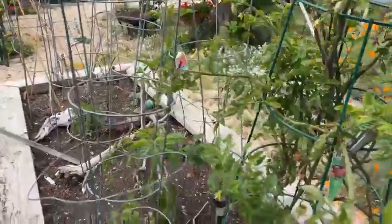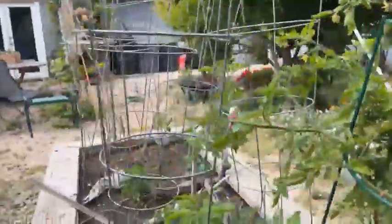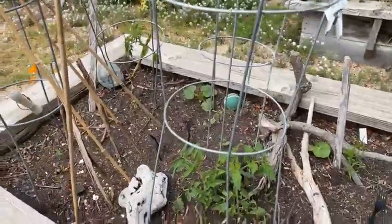Look at the tomatoes. These are left over from last year. Yeah, these are last year's tomatoes. See, there's still some tomatoes growing on here from last year. I took some of that. That's some chard. See this big thing of chard over here. But yeah, I planted some tomatoes before I left.